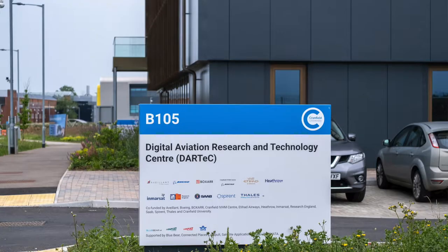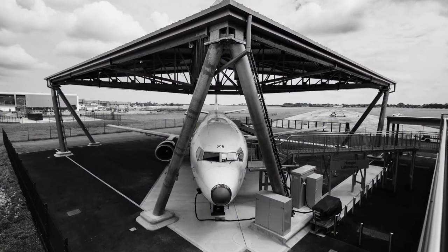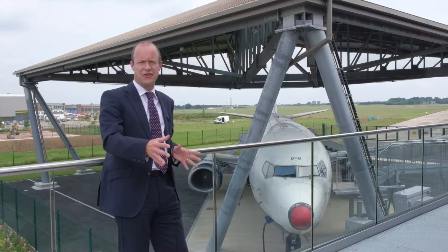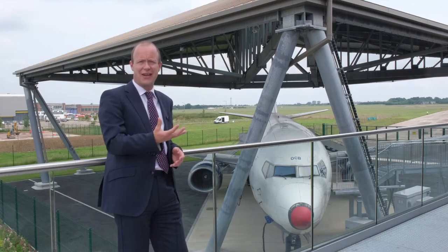So today we stood on the balcony of the Digital Aviation Research and Technology Centre, which will be officially opened next week. So behind me you can see the 737, which British Airways very generously donated for us to use for research and teaching. And it's sat here under a research area which is based on the hangar of the future.